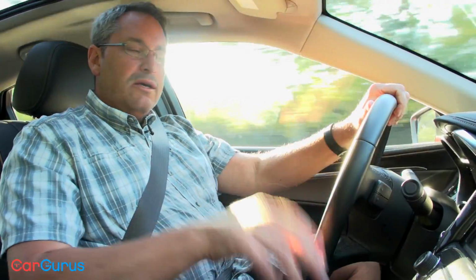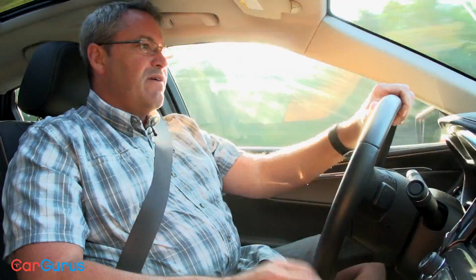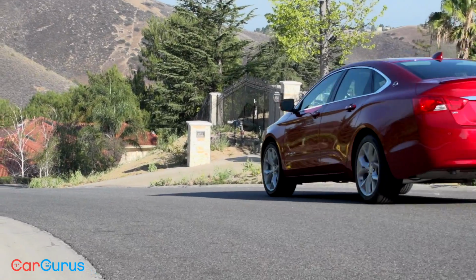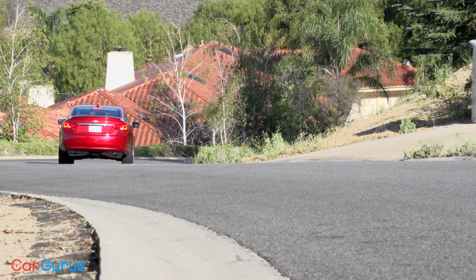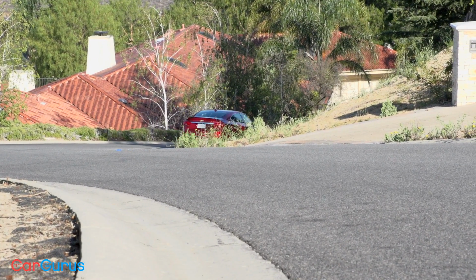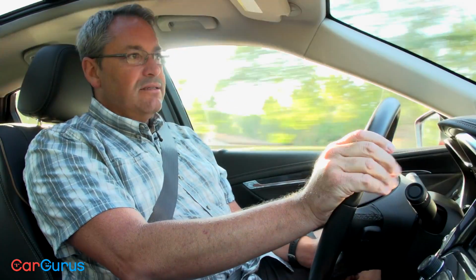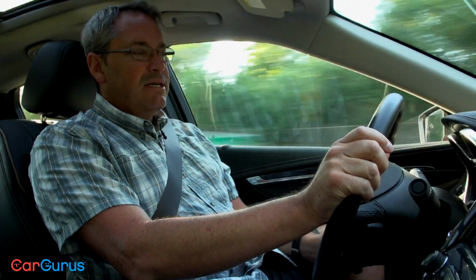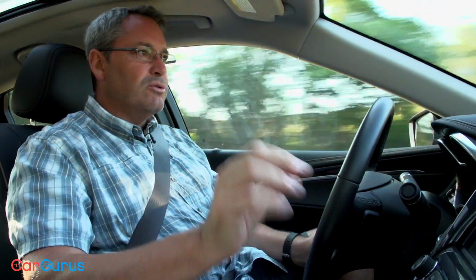So we're driving along a suburban boulevard here in Southern California, and it's very smooth pavement. It's very nicely done. There's not a ripple anywhere in it. Yet, road noise is a little bit high in this car, and to be honest, it is probably the one thing that I can critique the most about how the Impala drives.